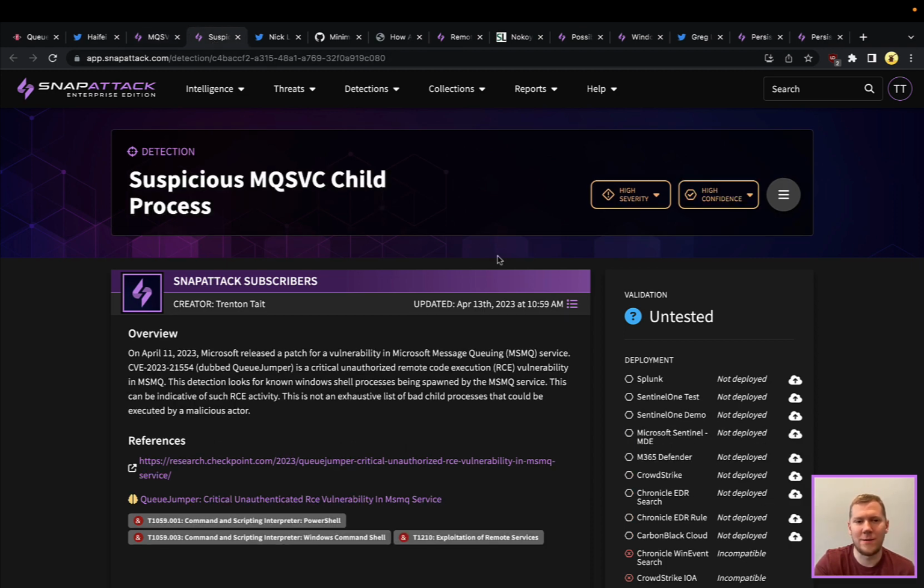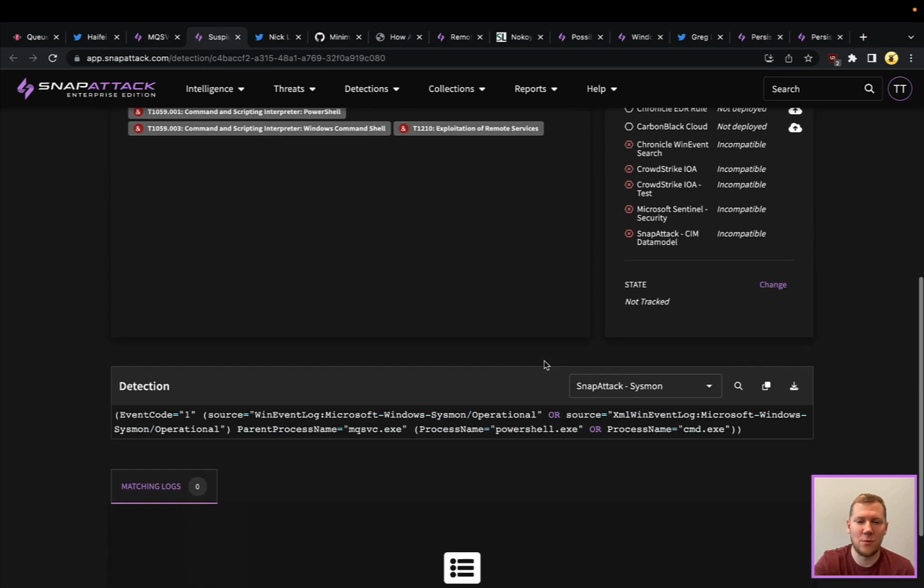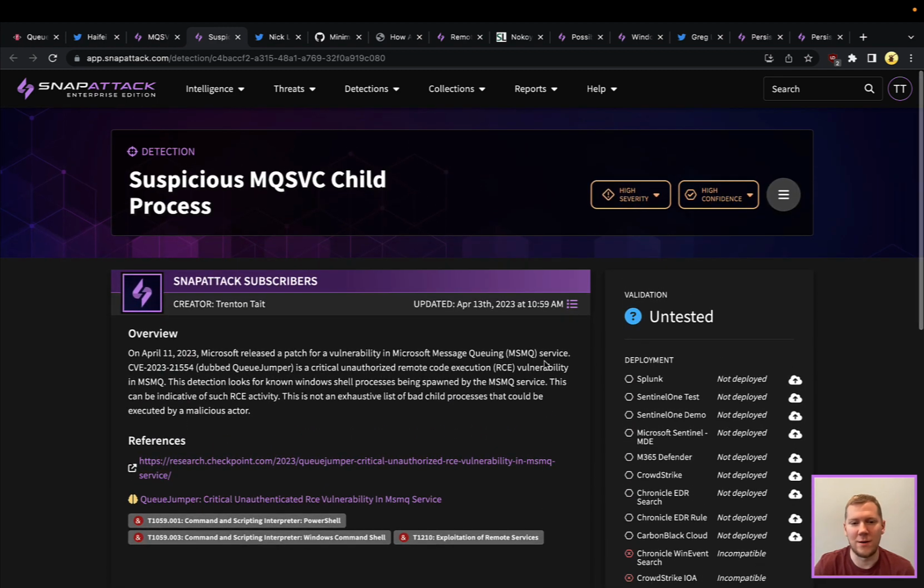Probably a higher confidence detection is going to be looking at this from an EDR process creation standpoint. The service is mqsvc.exe, and given that this is going to be more of a living off the land technique, you want to look for suspicious invocations of PowerShell, CMD, or other binaries that are built into Windows. That's going to give you that remote code execution, and that would really light up on different process graphs here. So looking for suspicious child processes would be a good way to detect this threat.